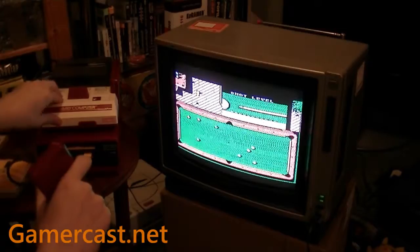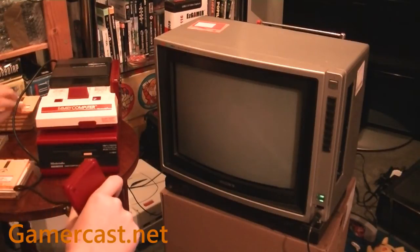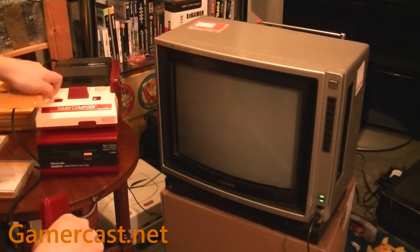Konami's Hustler Club. Two sides. Okay, let's try this one. I'm hoping that this is actually what it says it is, because it's got a label on it for Twinbee. So that'll be a good game.